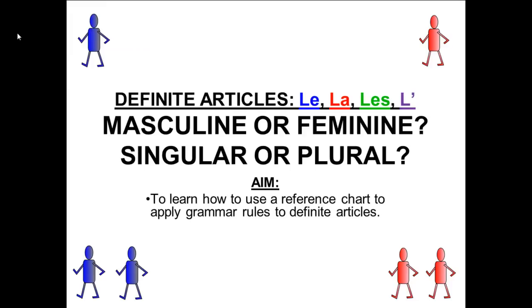Definite articles, le, la, les, l'. Today we've looked at nouns, and whether they're masculine or feminine, singular or plural. Our aim was to learn how to use a reference chart to apply grammar rules to definite articles.